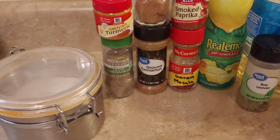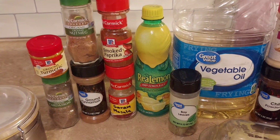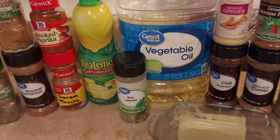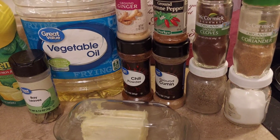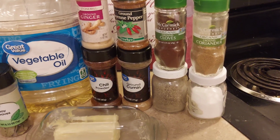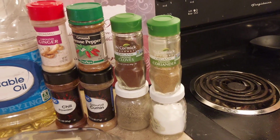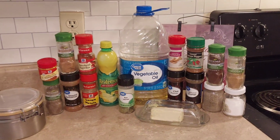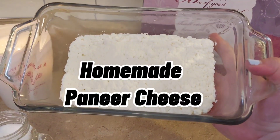Now for the things from my cupboard that we are using. I am using 1 teaspoon of that sugar, turmeric, cardamom, nutmeg, ground cinnamon, smoked paprika, garam masala, which is something we will be making, the real lemon or lemon substitute, some bay leaves, vegetable oil, a little bit of margarine, some ginger, some chili powder, some cayenne pepper, some ground cumin, some cloves, salt and pepper, and a little bit of coriander. I know it's a lot of spices, but this is Indian food. I feel like it wouldn't be without all the spices.